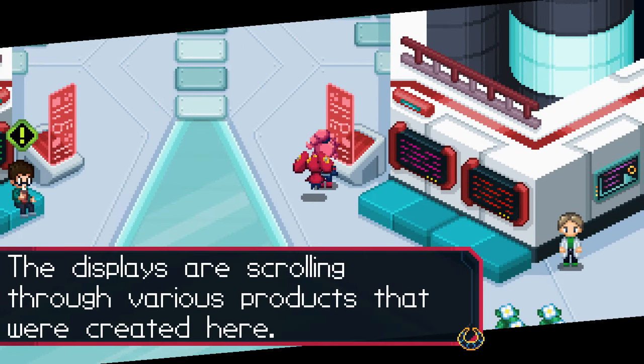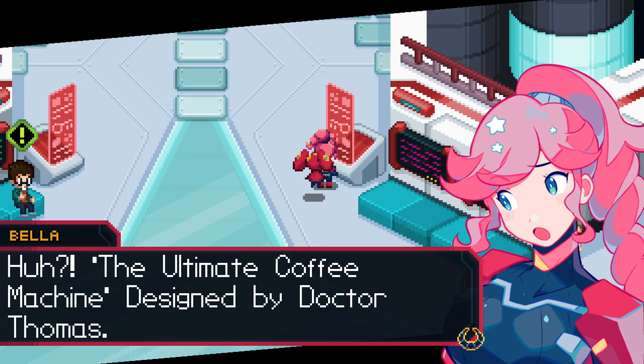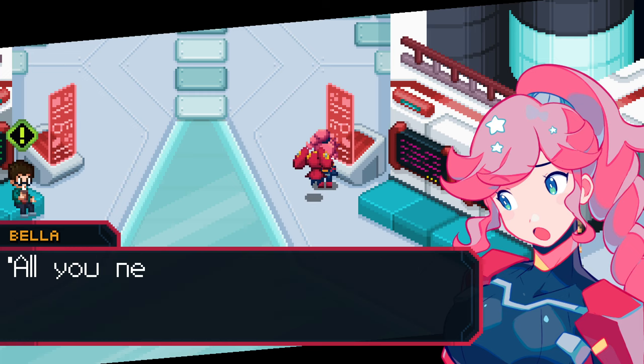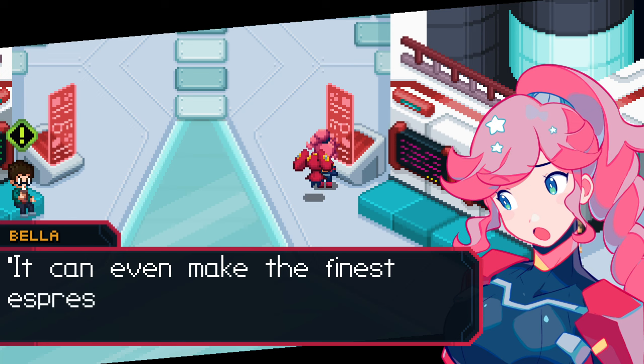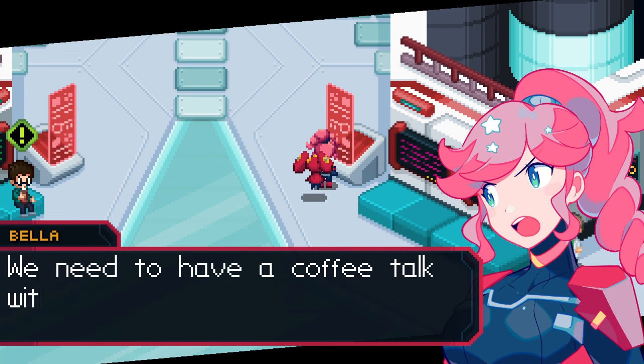Displays are scrolling through the various products that were created here. HUD, the ultimate coffee machine designed by Dr. Thomas. This machine will make you the perfect cup of coffee without you lifting a finger. All you need to do is say "coffee please" and the machine will make it for you. It can even make the finest espresso. This article was published last week. We need to have a coffee talk with Dad.